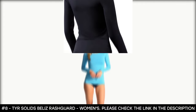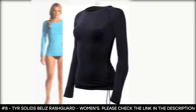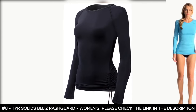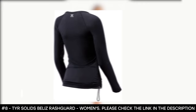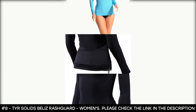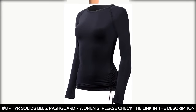There's nothing worse than a rash guard that you're not comfortable in. This rash guard for women features a full-length sleeve with thumb holes that provide extended arm coverage as you move. As its best feature, the TYR Solids Belize Rash Guard delivers UPF 50 plus fabric that shields you from harmful UV rays. Thanks to this feature, you can cut off the sun's rays as you cruise on your paddleboard or engage in all kinds of water sports.